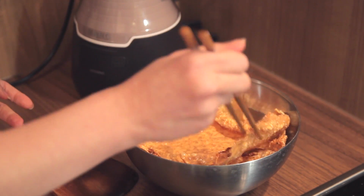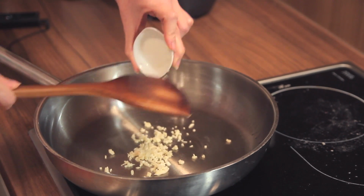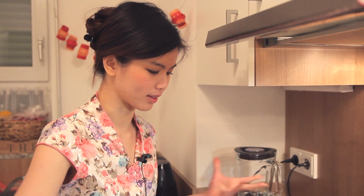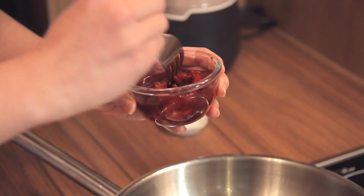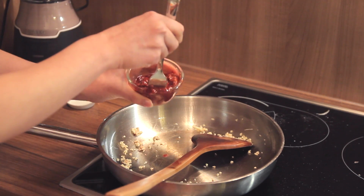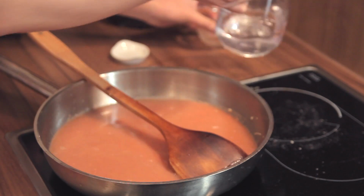While we soak the bean curd pieces, we are now going to start cooking. You'll want to fry this garlic at low to medium heat. You don't want to burn the garlic. So all you want to do is just bring the smell and the flavors out of the garlic. The next step is to add the fermented tofu. Before adding the fermented tofu, using a fork, we're just going to smash this. Once you add water to the pan, increase the heat to high, and then we'll wait for this to boil.